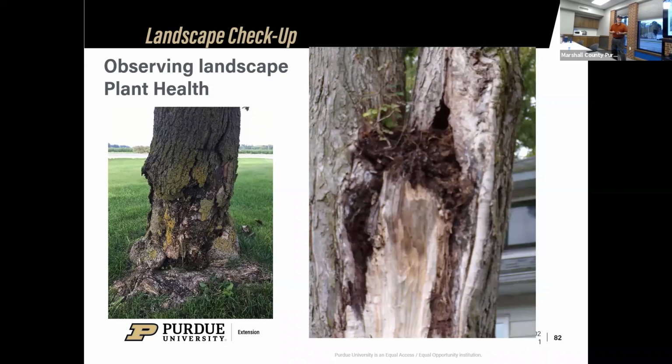One time someone called me, the tree died overnight and it was just one strip of bark that was keeping that tree alive, and it was weeding injury. So we gotta be careful.